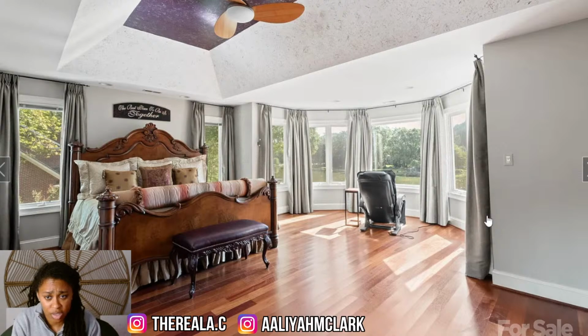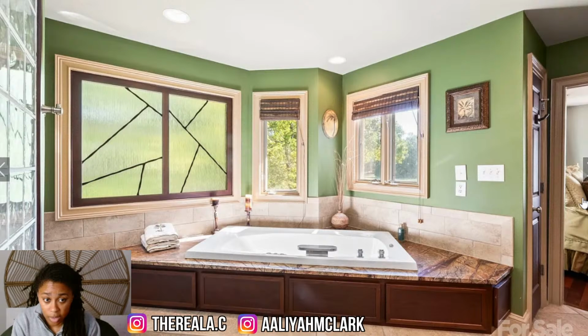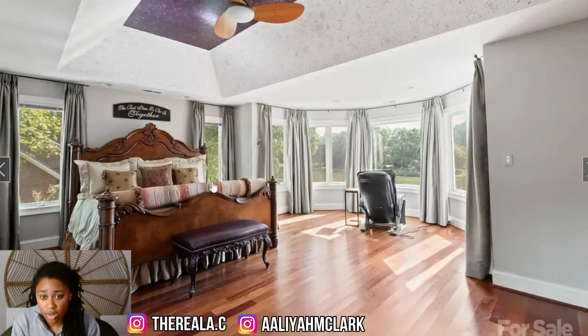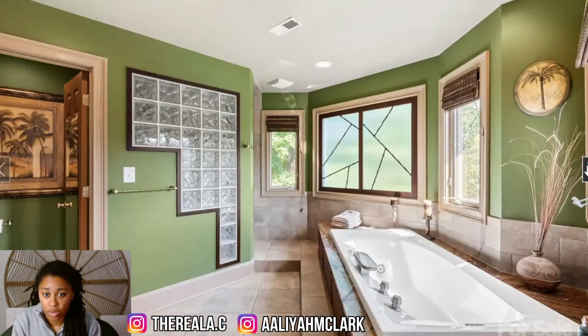I'm sure this is probably the master. Okay, master bathroom. It doesn't look horrible. You know, this is an older home though. This is an older home. I like the tub. Did we already see a shower? No, we haven't seen a shower yet. Where is the shower? Oh my gosh.